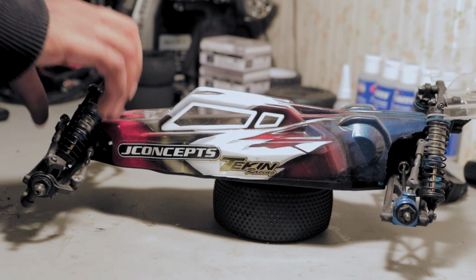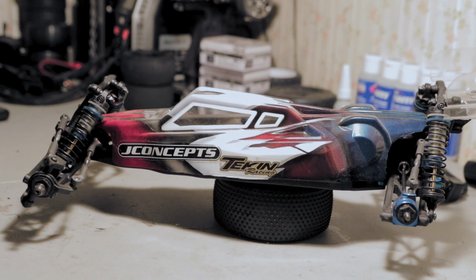This is my very first kit car that I ever got, and I couldn't ask for a better experience. It was super easy to put together. The instructions were great.